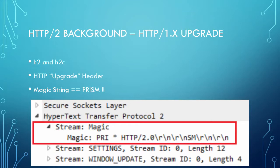And when you do that, you'll get back a 101 for switching protocols. But here's one of the neat things about the way the upgrade works. The web server and the client establish a connection back and forth with each other. And one of the final steps after they get HTTP2 going is one final check to make sure both pieces can actually talk the HTTP2 protocol: they send what's called a connection preface, or a magic string, which you see right here.